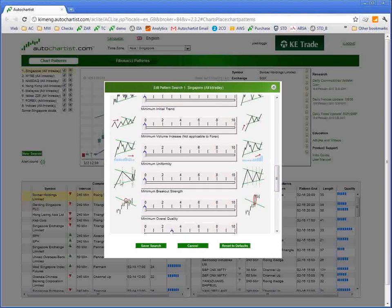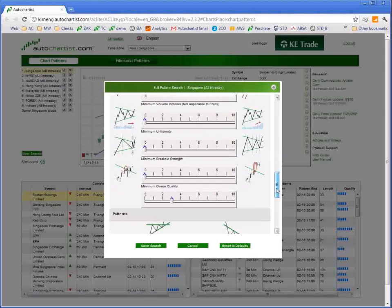Uniformity is one that came in later years, because certain patterns, like triangles for example, they converge, but we still expect the touching points on the support and resistance to be evenly spaced. In other words, you don't want them all bunched up within a few bars at the end over here. It's got to be a nice, even, almost like a dance that the price does between the support and resistance levels. You see, it makes a prettier pattern if the turning points are spaced uniformly. And that is actually a really good rule of thumb.